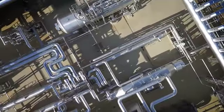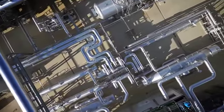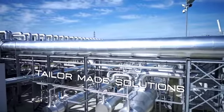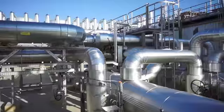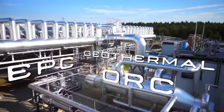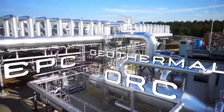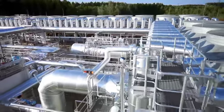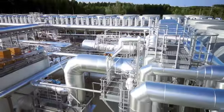Every geothermal energy source is unique. Turboden's power plants are tailor-made and optimized according to specific boundary conditions and requirements. Turboden, pioneer of ORC technology, confirms its standing of supplier specialized in the engineering, procurement and construction of geothermal power plants.